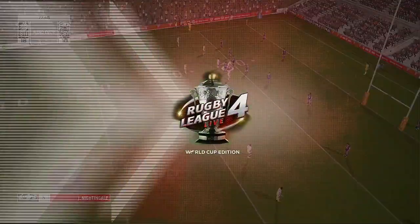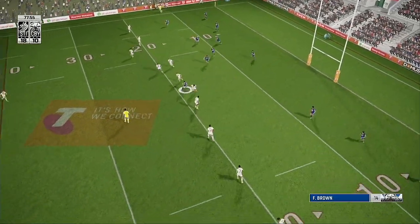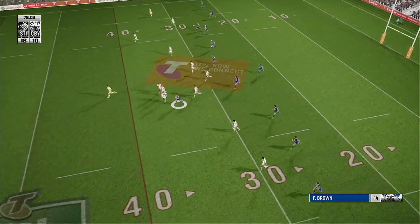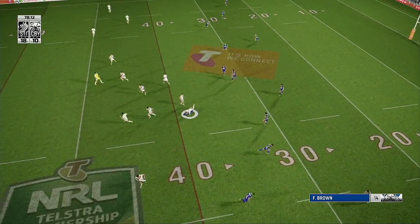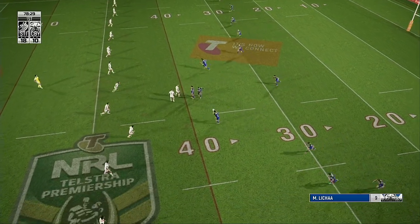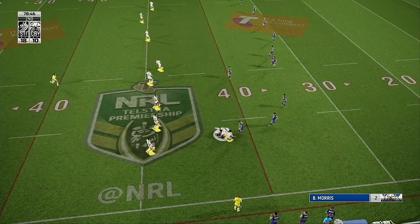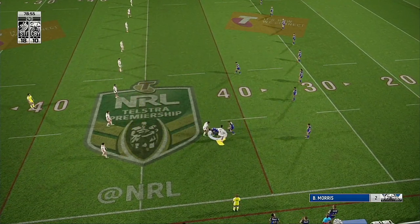The Canterbury Bankstown Bulldogs. Their completion rate is high with 9 from 12. They might be a little too conservative, though. Brown surges forward in the tackle. Still trying to make meters as he's brought down after that good run. Marshall King. And they thump him back in the tackle.